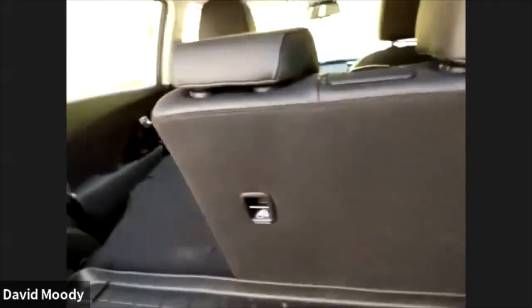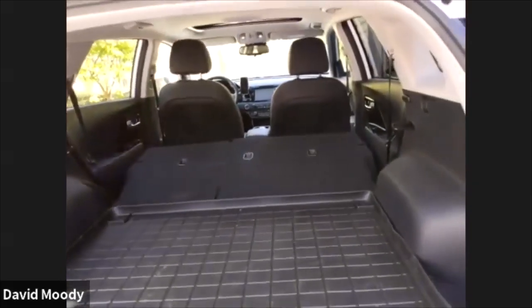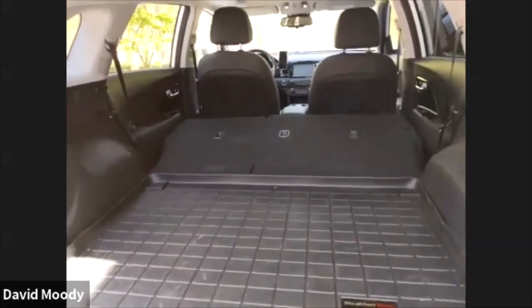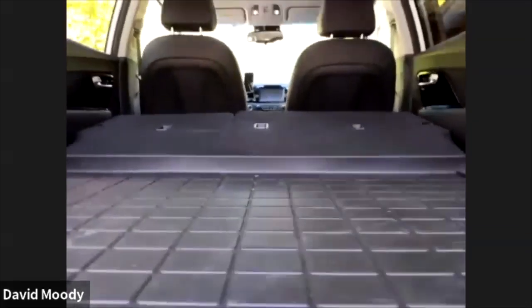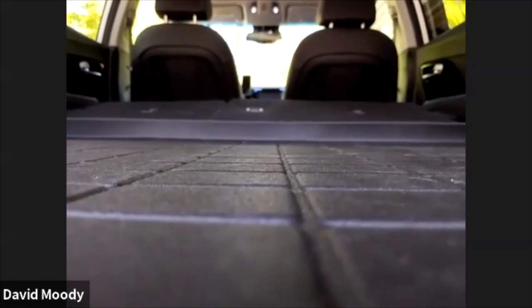Of course, you can pull the seat down at 60/40 like most, which really gives you quite a bit of room. It won't fold flatter? No, that's about as flat. Looking straight back, it goes up a little bit, not a lot.